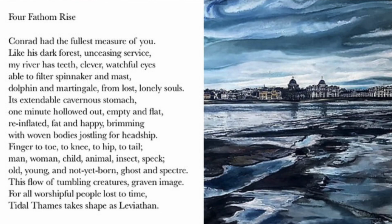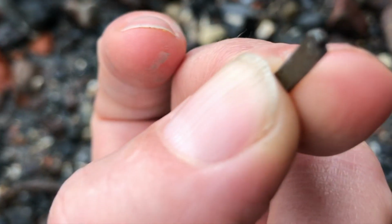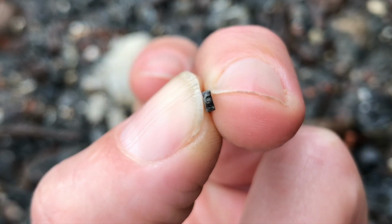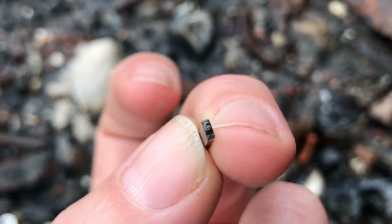And so when I've done the poem, I don't know if it's been recorded, but I'll share it on here somehow. Anyway, little piece of type there. Can't, because my eyes are terrible, see what that is. But when I watch this later, I might be able to. I think it's a C, maybe? Maybe you can see it.